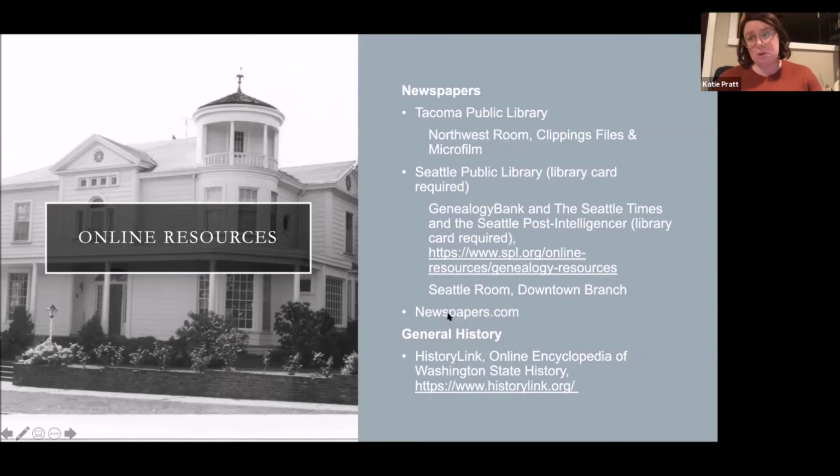Or I use newspapers.com. It is a subscription-based service, but you can get a 7-day free trial. So for example, on the property that I was using as our example today, I was able to find a little bit more, and that was how I found out that the Hayes also lived in the house in 1912, because they showed up in a newspaper mention at that address.